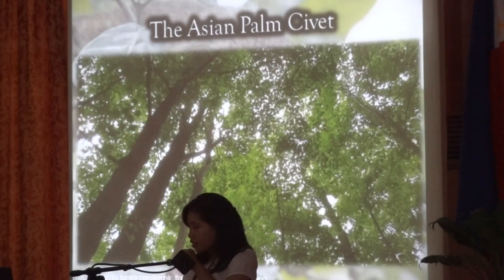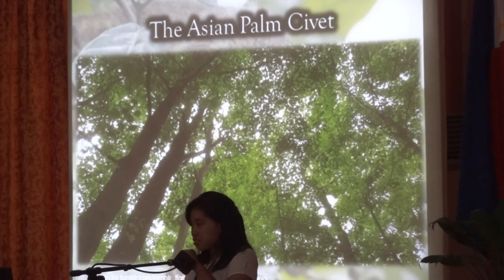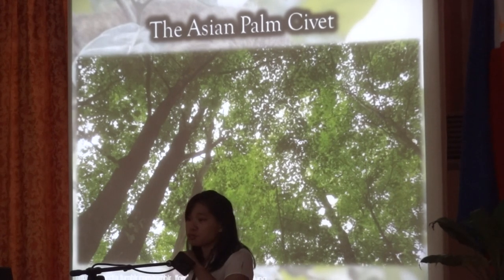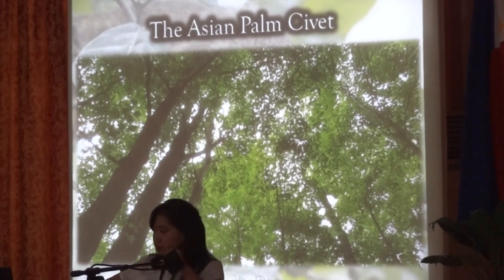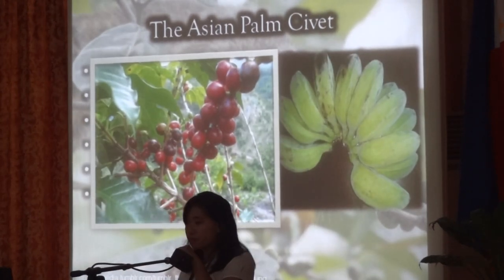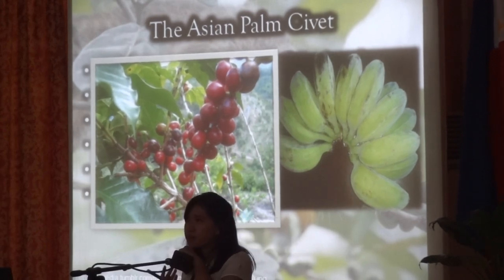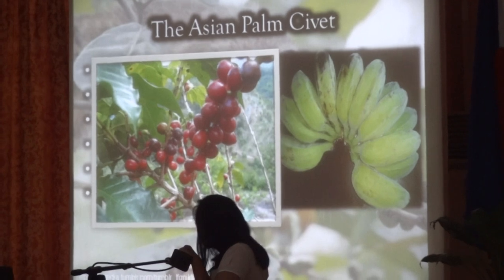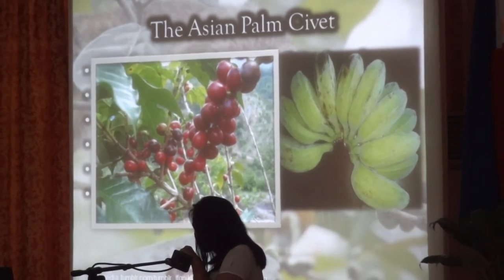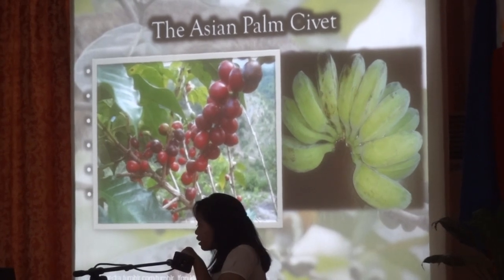Studies show that the civet can be found in rainforests and shrub areas. But since there are suburban areas, it can also be found on rooftops. They are also omnivores, though they are primarily frugivores. So they eat plants like this coffee plant and this banana, or saba.